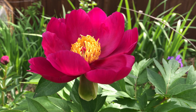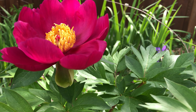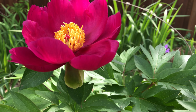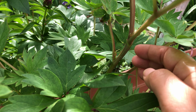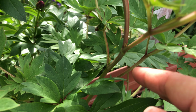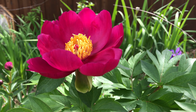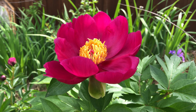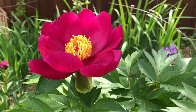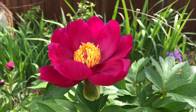Last year was the first year that it bloomed for me, and I planted it the fall before. Last year it was covered in flowers, but I also see small buds forming over here on the sides. What I like about Itoh Peony is that it takes its time. Each bud takes its time to open, so you have a longer blooming time. And my gosh, I enjoy this color.